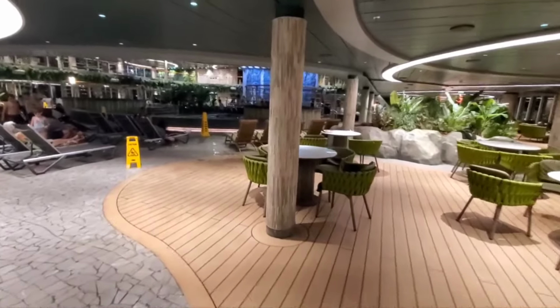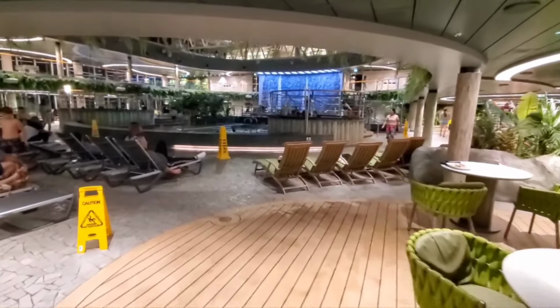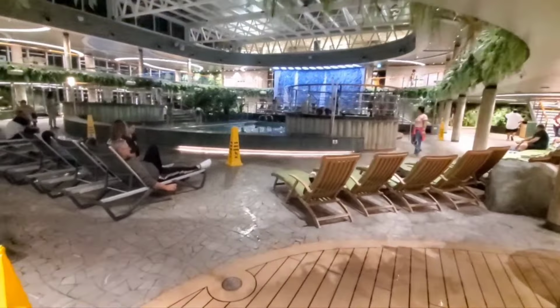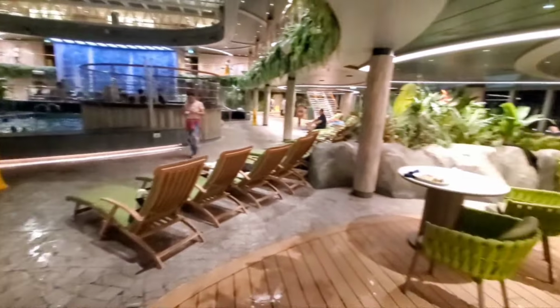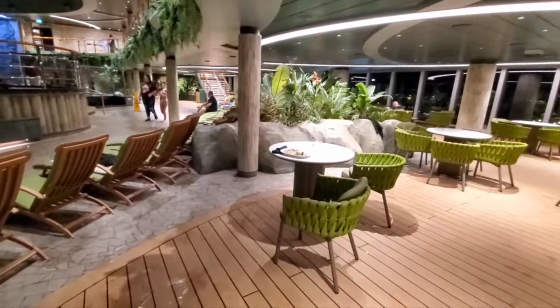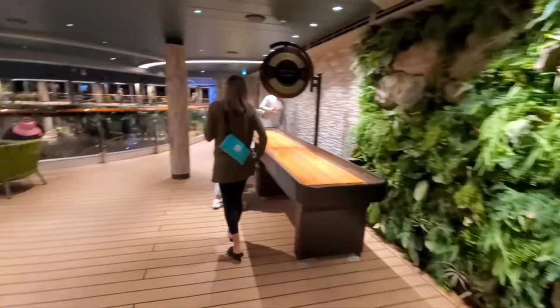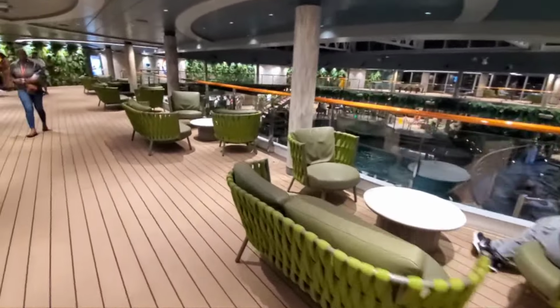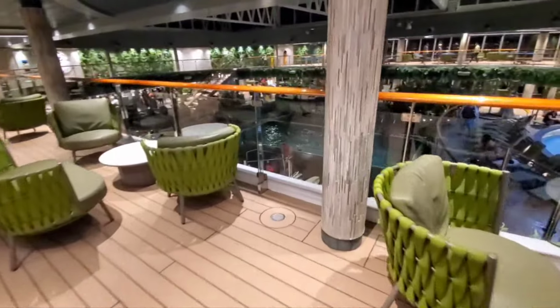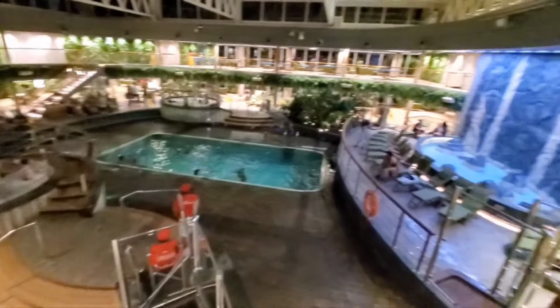So it's just about time to sail away, about 6 o'clock. They have a pool out here and a hot tub, 2 hot tubs out here. In the jungle area, I'm on deck 16 where the market, the food is. All right, so I went up to level 17, just 1 flight up. And you can see the pool down there with the hot tubs.